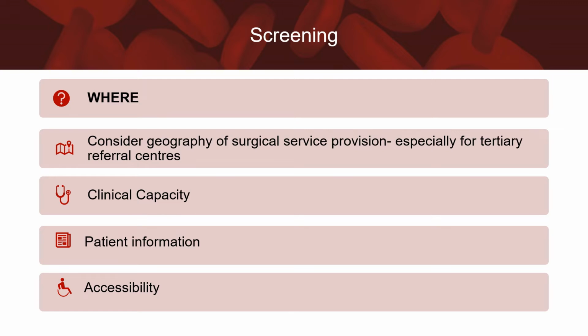Or it could just be the timing of their appointment isn't appropriate given the distance that they have to travel, and it's something to bear in mind when making appointments for patients. Providing care closer to home can remove some of these challenges and barriers.